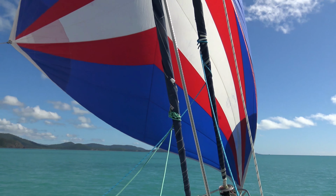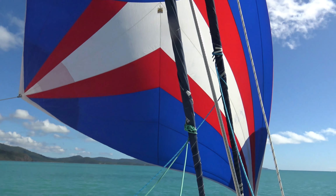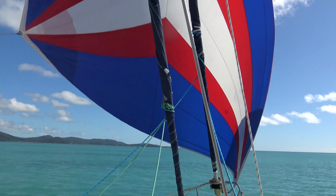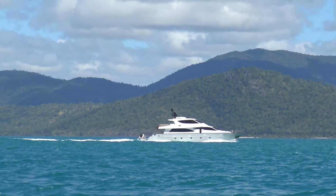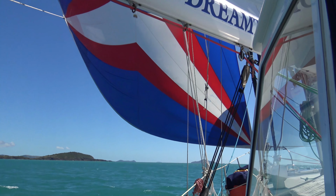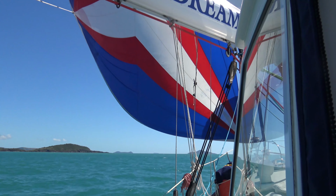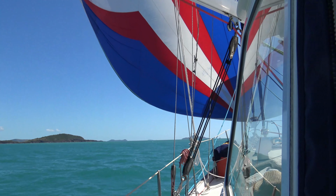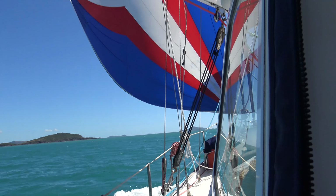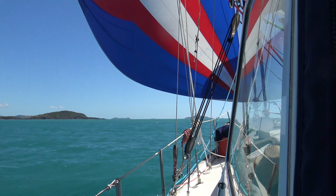Forecast is 12 to 14 knots. We currently have 3 to 4. And even our beautiful asymmetric Spinnaker is struggling in 3 to 4. We now got 9 or 10 knots at around 120 degrees. Our Dreamtime is loving it with the kite up. Charging along at the moment at about 6.5 knots, which ain't bad in 8 knots of wind. Hope it keeps up.